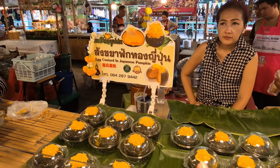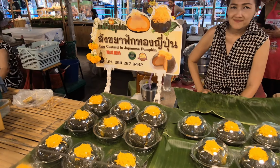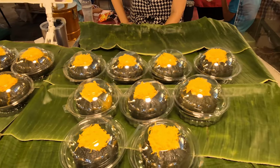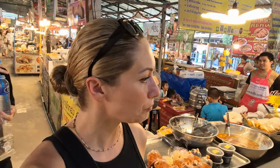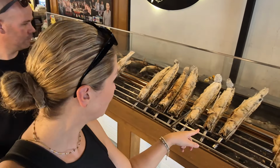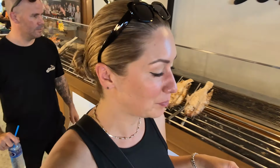This is a very unusual dessert. Egg custard and Japanese pumpkin. It looks really good though. I'm not sure what we're gonna eat. Oh, fish. Oh, yum. Check that out. How cool is that? Freshly baked in salt. That fish is lovely.